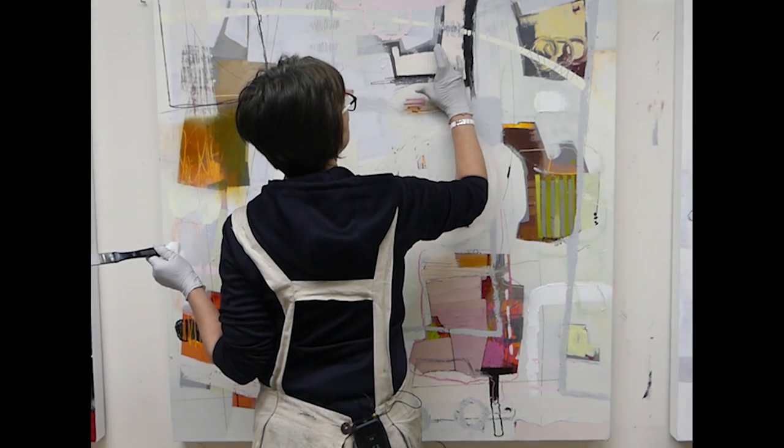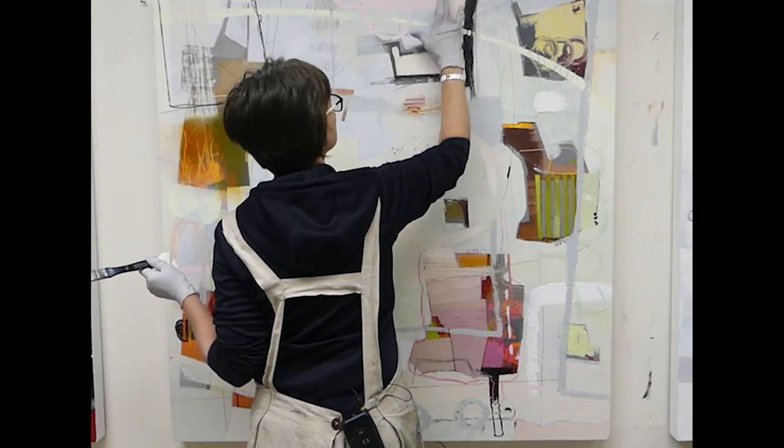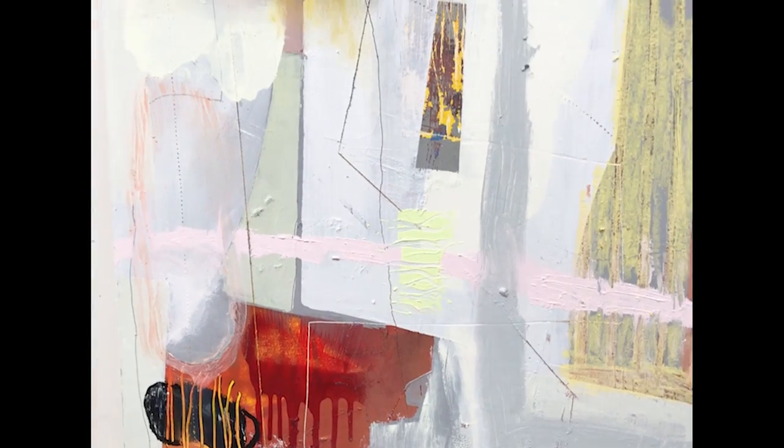Talking about edges, I can blur that a little bit. Okay, so bit by bit, I'm just making these little changes. They're pretty small, but when you're up close, I think they really matter.